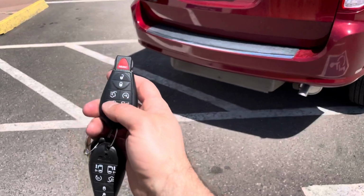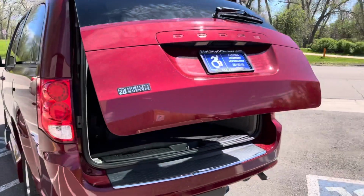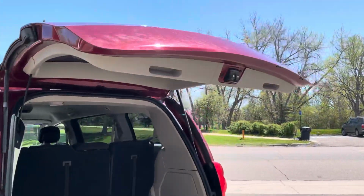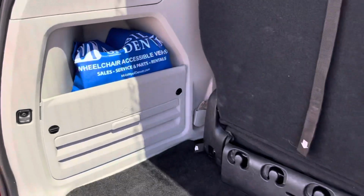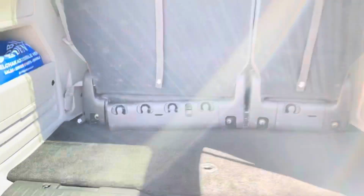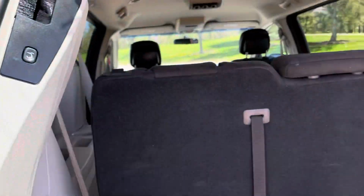And the tailgate here, you can either do manually, or there is a tailgate button here. So that is power. So if you're short like me, you don't have to reach up and pull it down. You can actually hit the button. There's a button inside there as well. You've got the wheelchair accessible straps here. And then this seat just folds down. It doesn't fold flat into back here, because this is where they put the spare tire and the computer. Now, let's go ahead and close that.